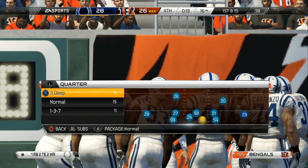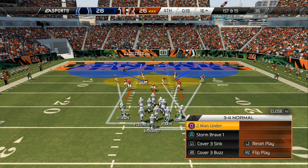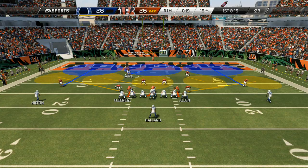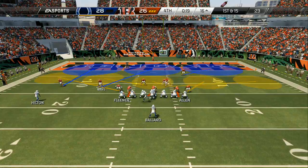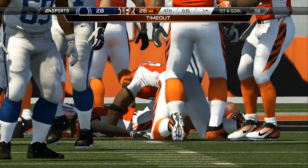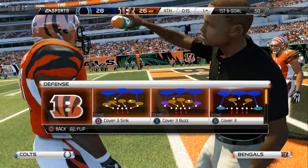Oh, we gonna win. We gonna win. You knew you was in a game today with these Indianapolis folks. We coming in Cincinnati and taking that field. It's telling me to kneel, but I'm not going to. I want to touch that.